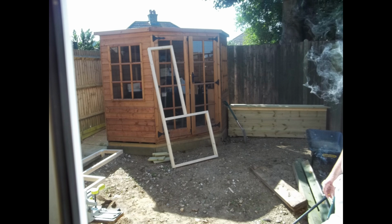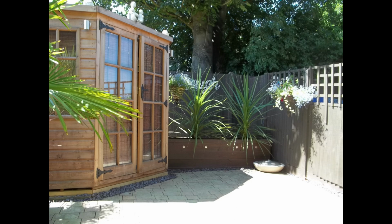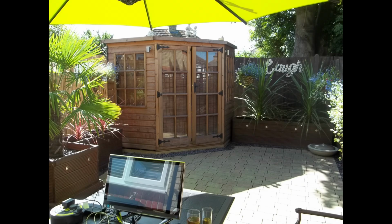So we were done. We had our tiny little courtyard garden complete with palm tree, cordylines, hanging baskets. All the fences were repainted. The garden looked absolutely fantastic. We enjoyed that beautiful little space for around about 5 years before we ventured over the back where the tree was.